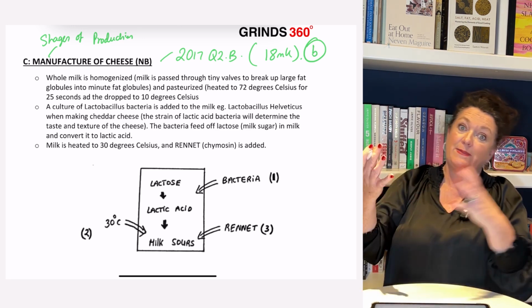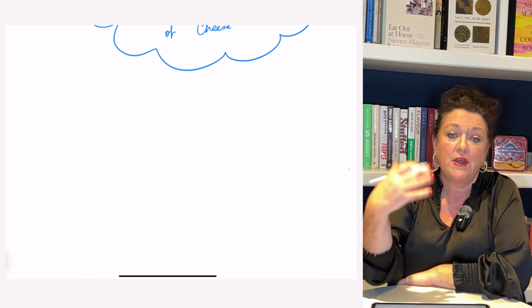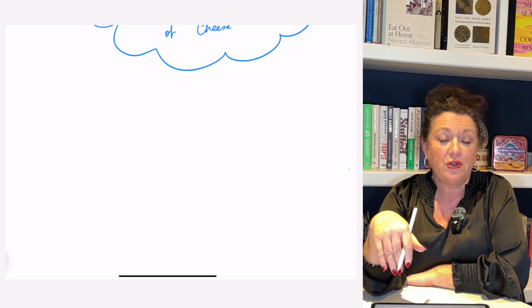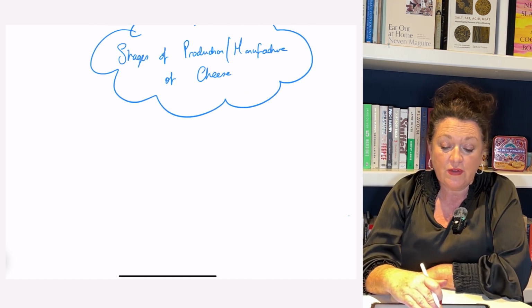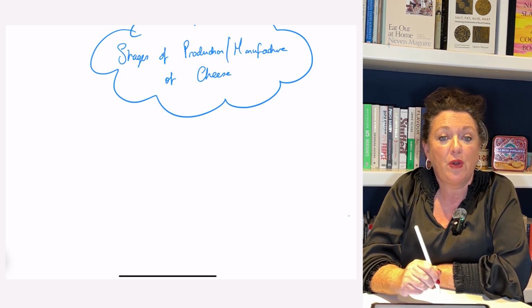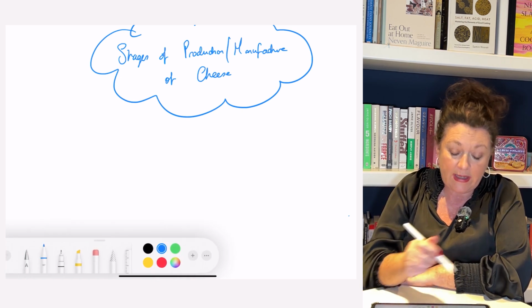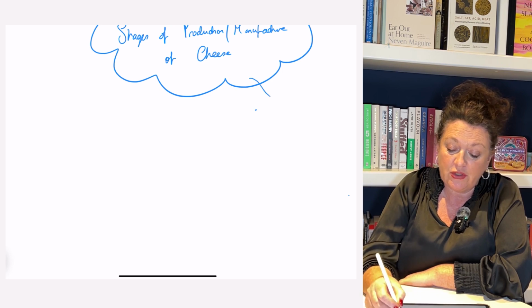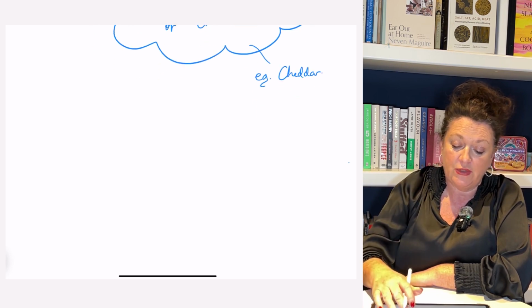Now, as you would expect, I'm off with my doodles. Now, you can learn the stages of manufacture or production of cheese from our chapter. You can learn packaging and labelling from there also. I'm just going through the little doodles here just for the purpose of learning, but you won't be expected to draw any diagrams in your exam. So the stages of production of cheese, and we're going to say, for example, cheddar cheese.